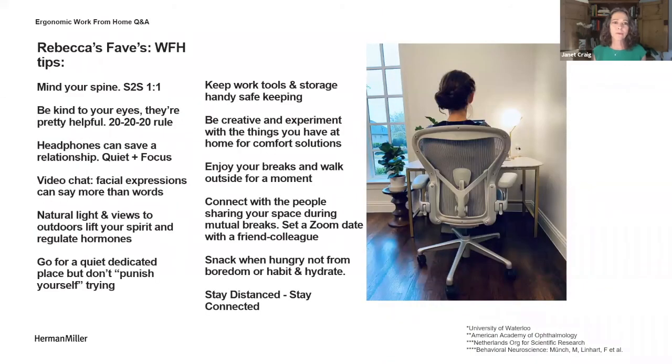So Rebecca, for our listeners who may not know, you are a WELL AP, and on the previous slide, and on this one too, we can see that you have lots of outdoor light, and maybe you can see outside. So what does it have to do with being a WELL AP, and why is that important for us in our new home offices? That is one of the fundamentals of the WELL Building Standard: comfort and mind.